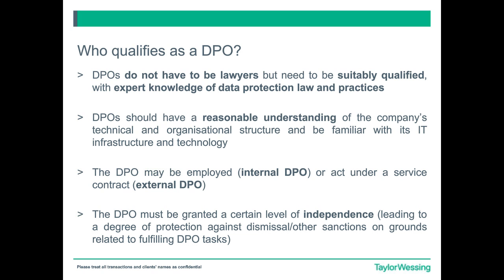The DPO must, of course, be granted a certain level of independence, so he shall be free in his advice and shall not fear repercussions from his employer. And this leads to a certain protection against any kinds of sanctions on grounds related to his tasks as a DPO. But having said this, this protection is quite limited under German law. For example, now it is basically impossible to terminate the employment relationship of an internal DPO, even if his work is bad, because his protection is just so high. The protection under the GDPR will not be as high.